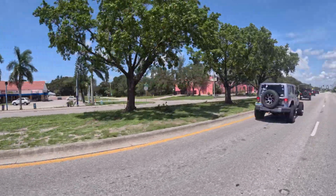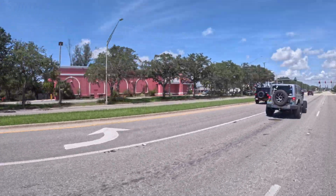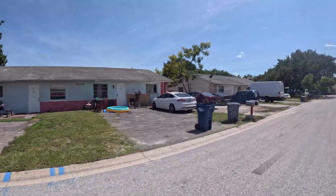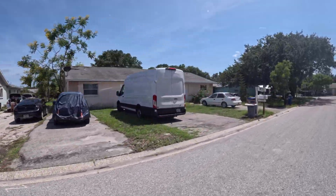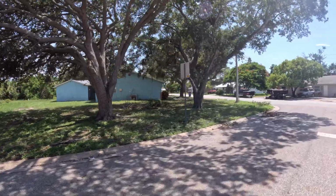You see that pink building right there? It is no longer in business, and around the back it has become an encampment for homeless people, where people live in the balconies. Homelessness has really increased in West Bradenton, and when you get off the major roads, there are a few really rough neighborhoods.